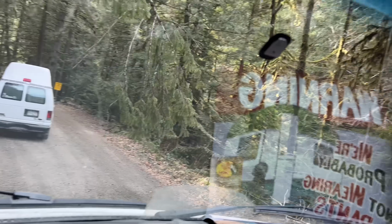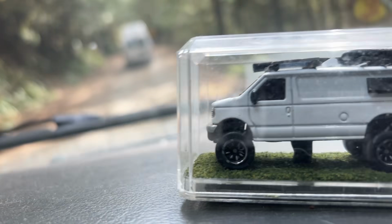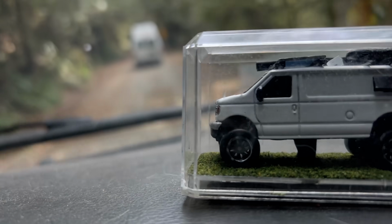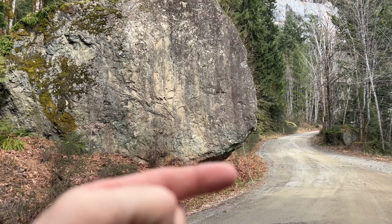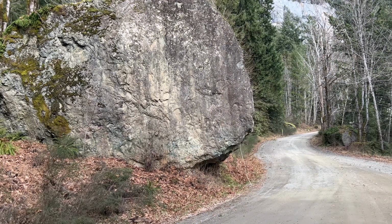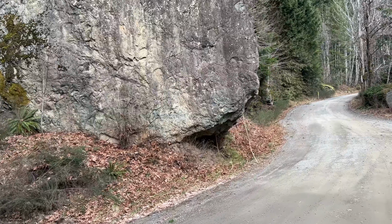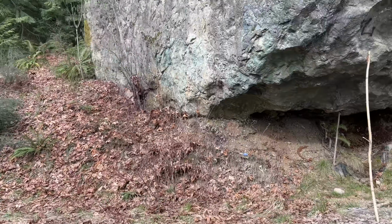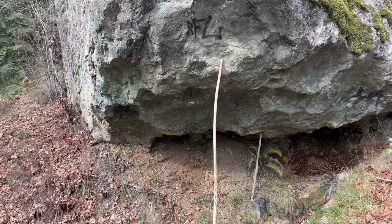There's a big branch hanging right there. That whole rock looks like it's being held up by that stick. That's it, holding that big boulder in place. Way to go, stick. You go! I see you got a little stick helper on the bottom. That is awesome.